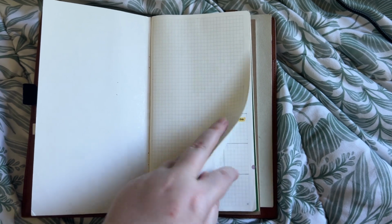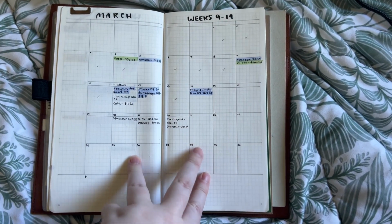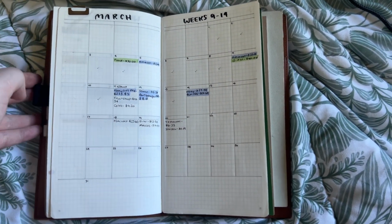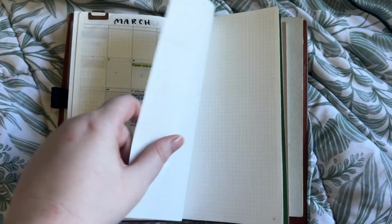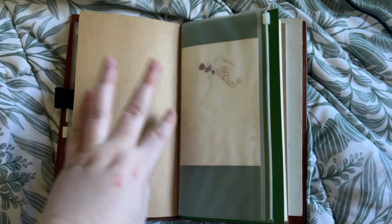Also, one of the purple stickers apparently came off here, but whatever. But yeah, this is still working perfectly fine. I still have to stitch this together, so I need to do that soon. But I haven't really changed anything about that, so there's no need to really talk about it.